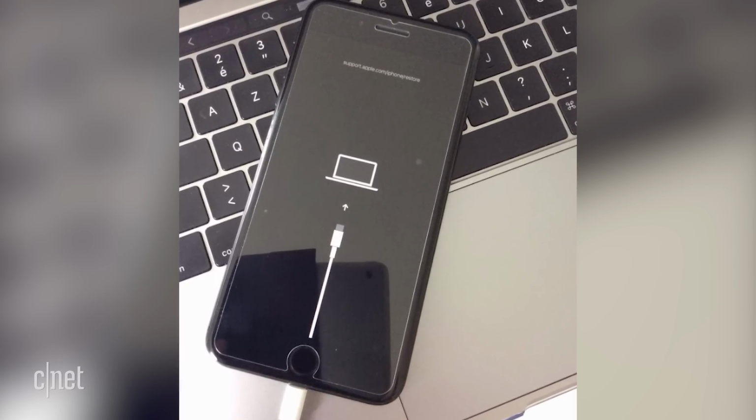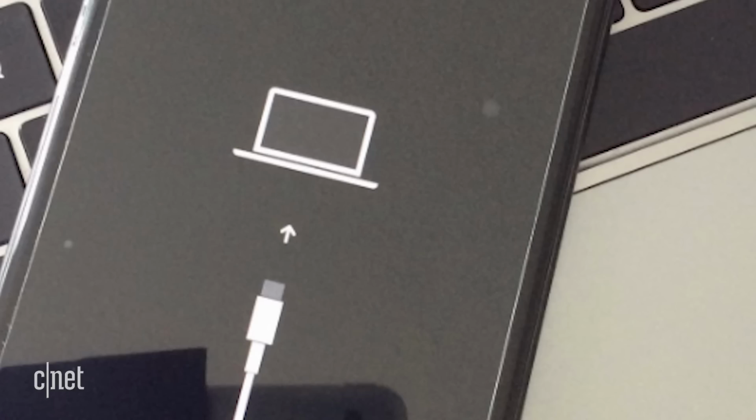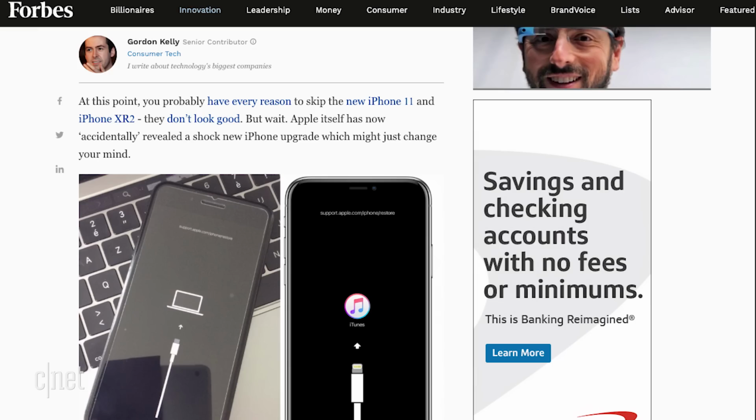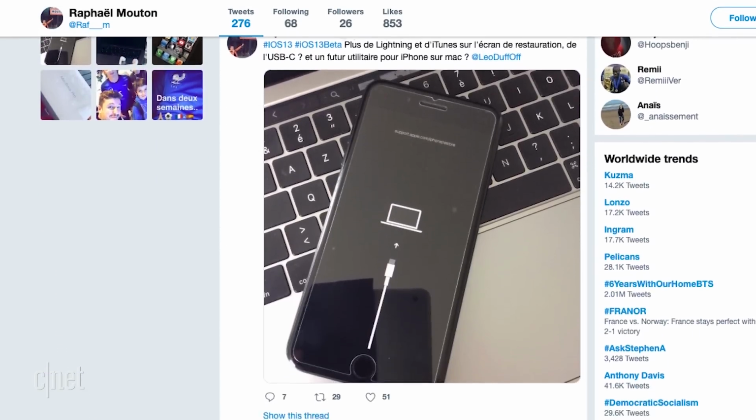Now at first glance, no big deal, right? But if you look closer, that is not a Lightning connector. That's a USB-C connector, and here's what it looks like next to the existing Lightning icon for comparison. The tip, published in Forbes, was first discovered by Apple enthusiast Raphael Mouton on Twitter.